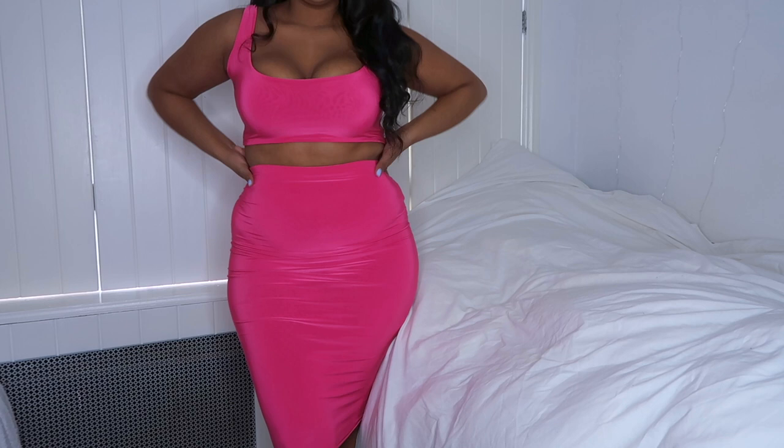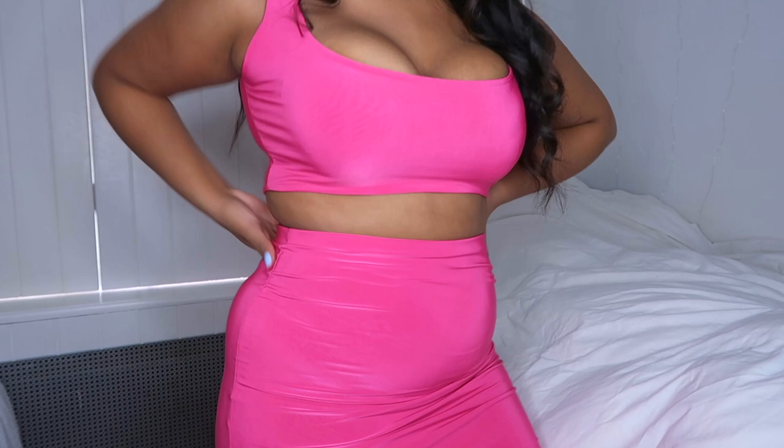So guys, this third outfit is the one I'm wearing right now. Obviously, you're going to see a clip of me actually wearing it. This is a hot pink two-piece from Pretty Little Thing. The material is kind of like, have you ever bought anything from the Second Skin range? Yes. Or that slinky kind of vibe. It's thick, but gives a lot of give. Both pieces, the bottom and the top, are in a 12.